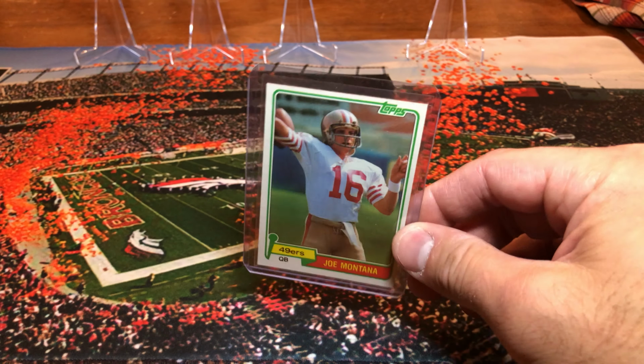Mecca. Got an auto. Just kidding. You wish. Sam Darnold. I'll also have to look for the picture variations. That's going to be this first card. This second card. Yep, there's right, picture variation. Joe Dogtana. There's another picture variation.